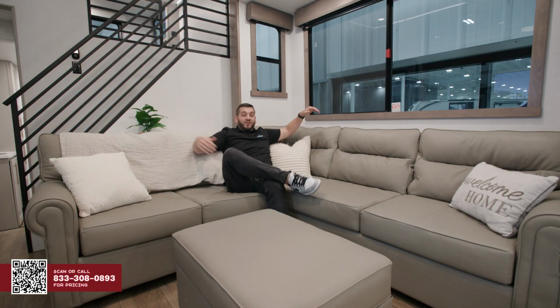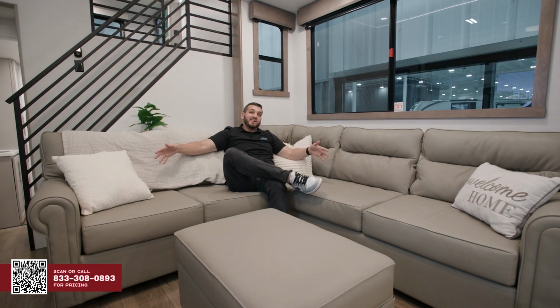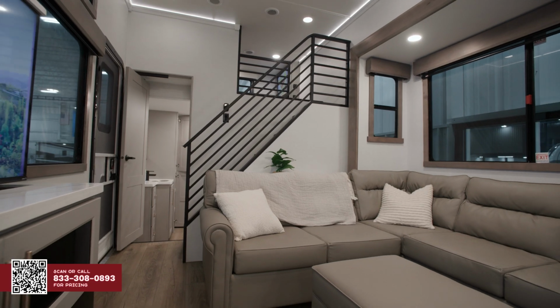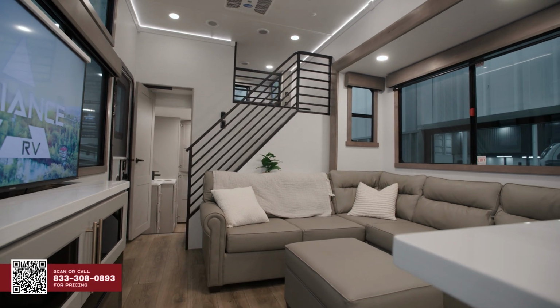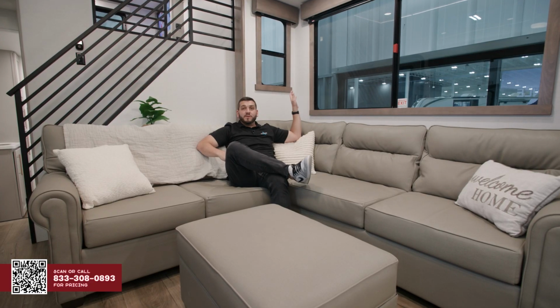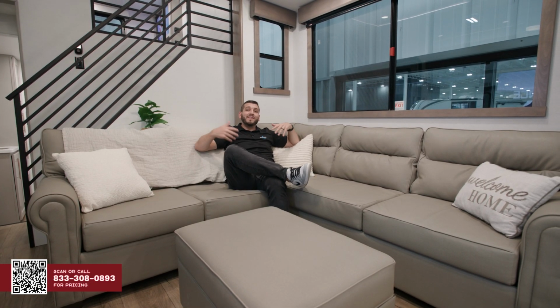When you come into the living space of the Benchmark 44 LFT, you're gonna notice this large L sectional sofa. It's very comfortable. It's actually from an American company and a low volume, so it's high quality. Another thing you're gonna notice is all the windows. You have tons of windows. These are our Atrium-Style windows that open up 50% of the way to maximize airflow and light coming into the coach.